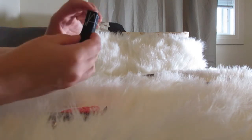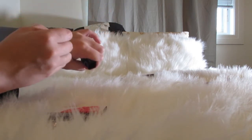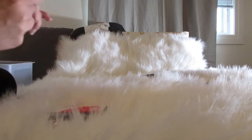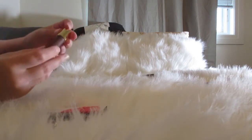Next I have a NARS lipstick. I just got this in my Sephora haul. This is Orgasm. I haven't actually worn this yet. I've swatched it a couple of times. It's pretty light. That's neutral. Nah, keep it. Try it out. We'll see.